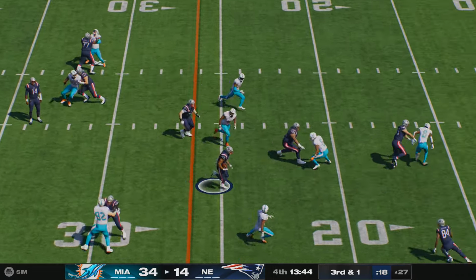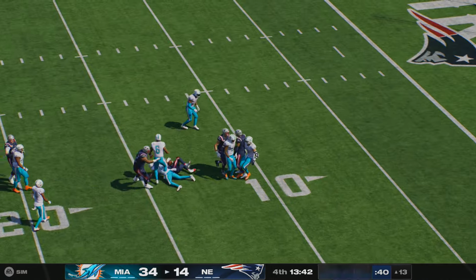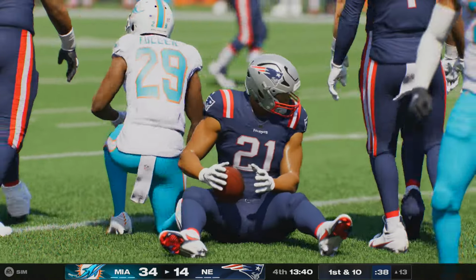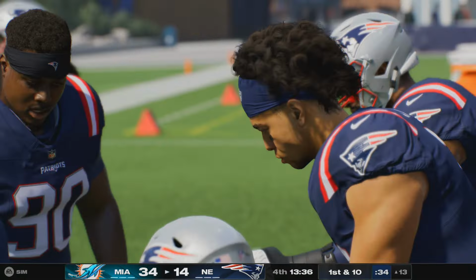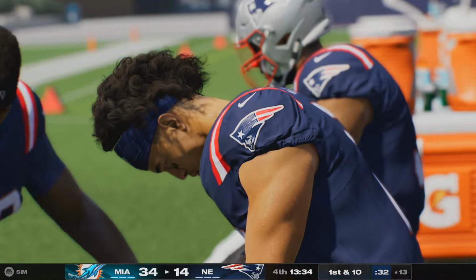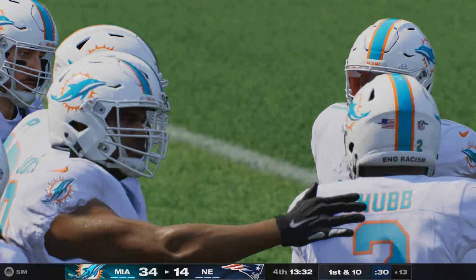They'll run with Gibson. What a great effort there. He's going to get this inside the 15, and they'll spot it at the 13-yard line. Nice run. 44 yards now on the ground on just 7 carries.